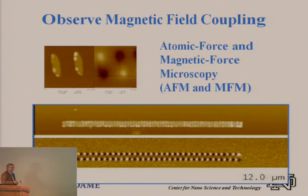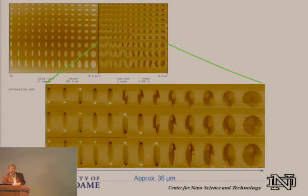One of the early key experiments that we did is we saw this anti-ferromagnetic alignment, up, down, up, and so on, that you would expect, in lines as long as 64 magnets, which gave us the hope that you might base applications on these phenomena.